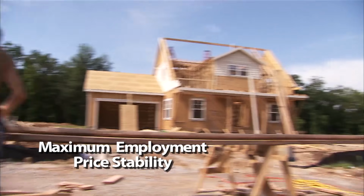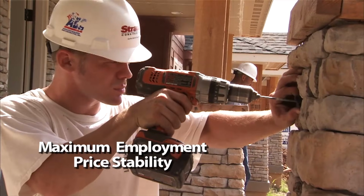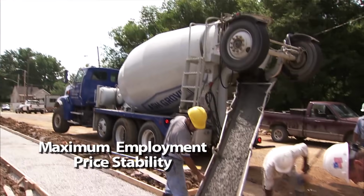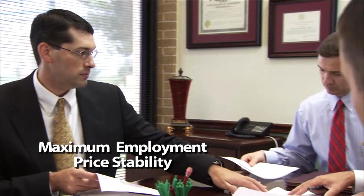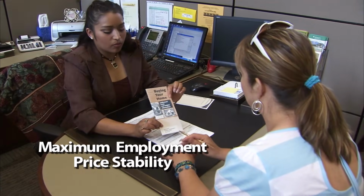So Congress has established some important goals for us for monetary policy. And in particular, the main goals we've been charged with is maximum employment and price stability. So we're trying to establish conditions in credit markets that will foster a strong economy, one that's able to provide jobs for people who are looking for work, and stable prices that will aid people in their financial planning.